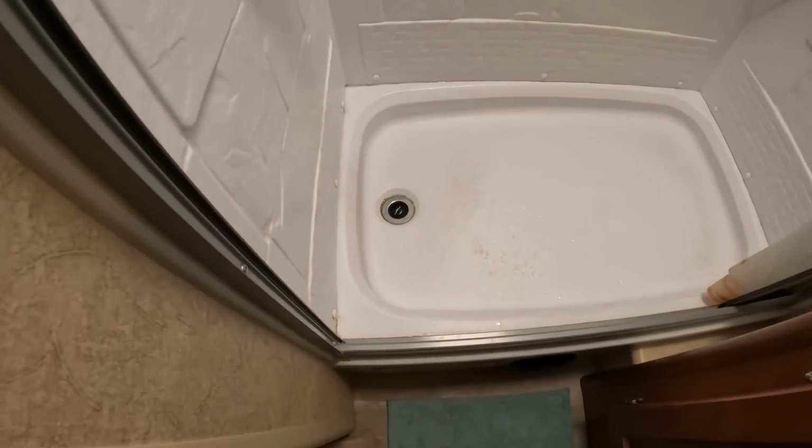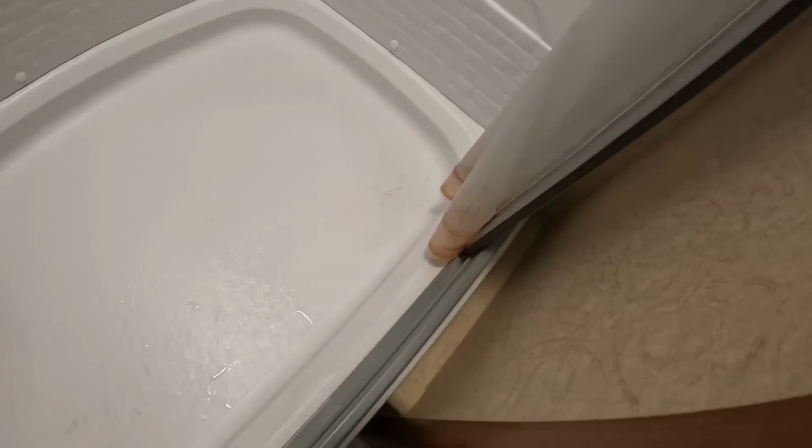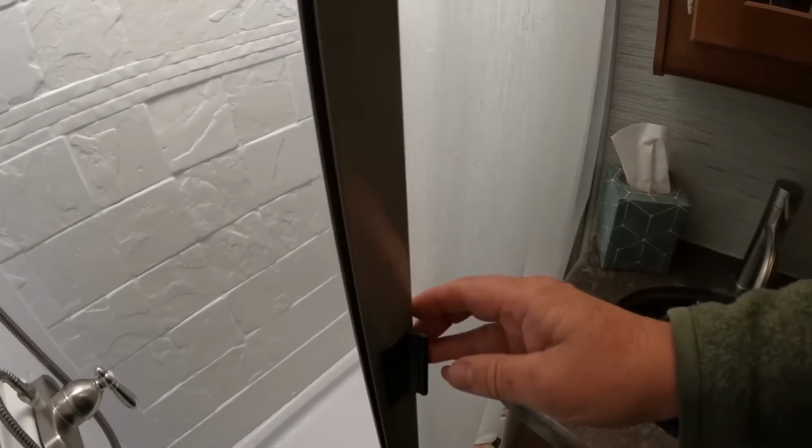You can see how clean the tub looks for 3 years old, but I do want to point out the shower curtain right there at the bottom is starting to get a little discolored. We do try to wipe it down every time. We always wipe the shower down every time.